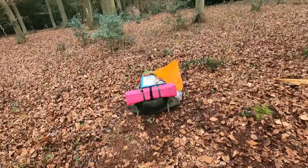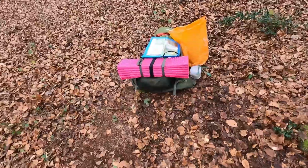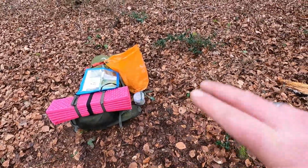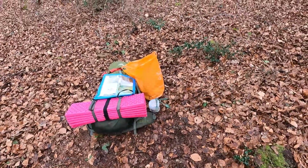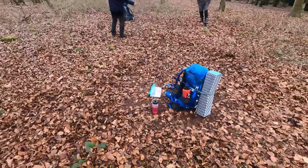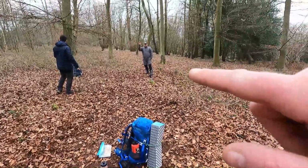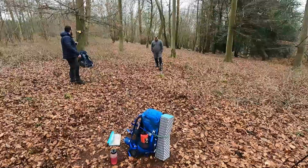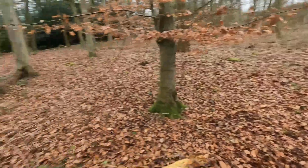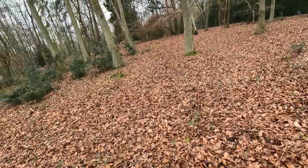That's me all packed down. Just gonna scatter the leaves over where I was. Got my breakfast down there. Probably might eat that while we're walking. It's a nice easy breakfast. I'll show you that soon. Tom was here. Paul was over there. So it's all as we left it, or as we found it, I should say.